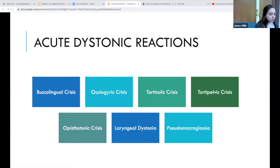And then the one that's actually pretty scary is laryngeal dystonia. And this you can have dysphonia and stridor. If ENT were to do a look with a laryngoscope, they would see abnormal movement of the vocal cords. So they would see decreased movement or paradoxical motion because you're basically having contraction of your laryngeal muscles. And then pseudomacroglossia is basically a sensation of tongue swelling and protrusion. And it could look like some type of angioedema, something like that.